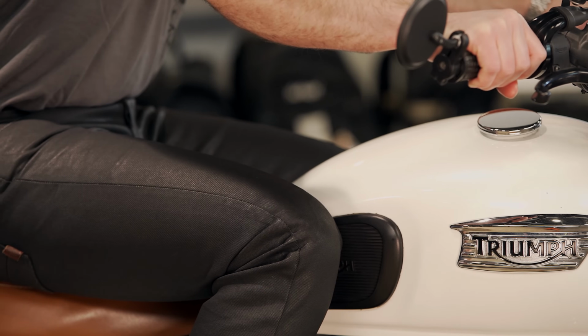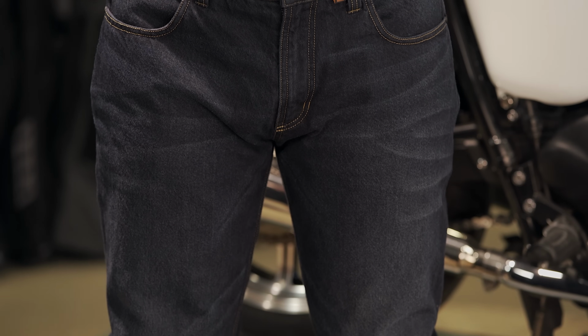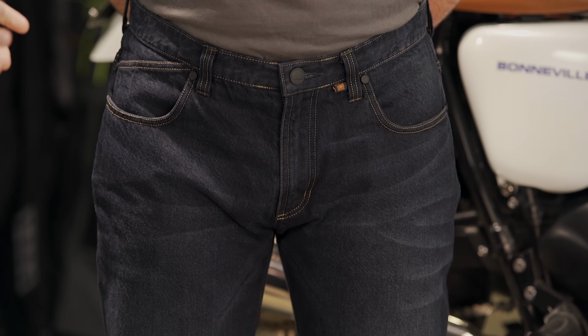We're gonna see a mixture of technology, armor, as well as premium denim to save your skin in a slide, while also keeping you comfortable and styled out. But remember, all riding denim is not created equal. So we're gonna evaluate these jeans based on a mixture of protection, fit, as well as comfort. Now that you know our criteria, let's dive in.